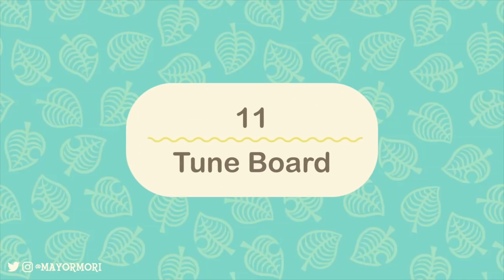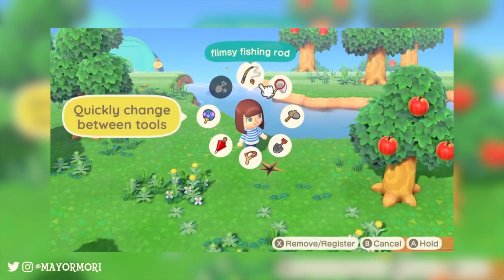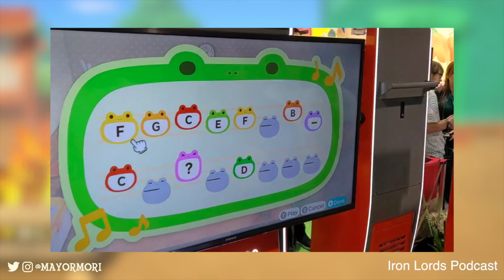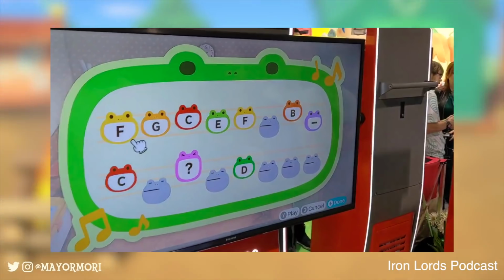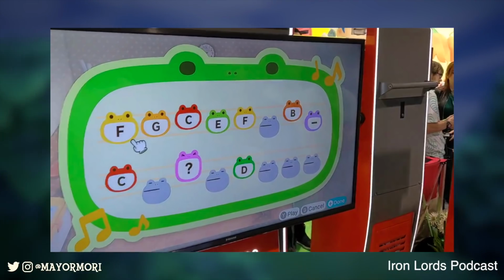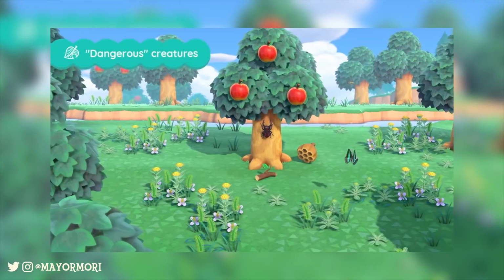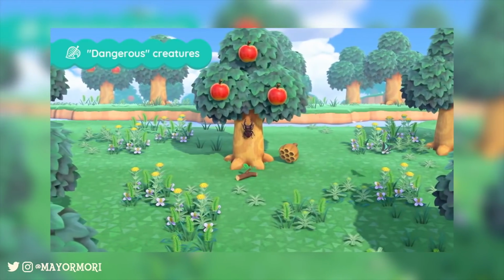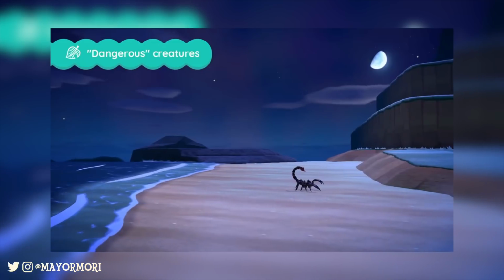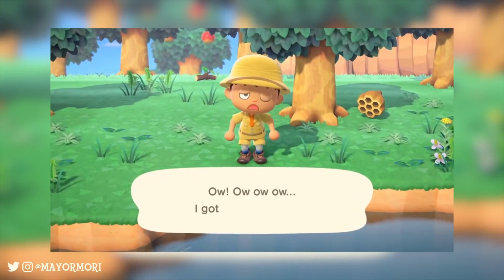Number 11. The Town Tune Board. The Town Tune Board is 100% returning to New Horizons and will give us the ability to adjust our town tune to whatever we want. This was a big feature back in the original, so personally I'm super excited to be able to set my old town tune to my New Horizons Island tune. There is a chance we may have to wait until we've upgraded Resident Services Centre and probably unlocked Isabelle, but still a really cool feature, and no doubt I will make a bunch of videos on making different tunes. It's definitely a feature I know I will enjoy.